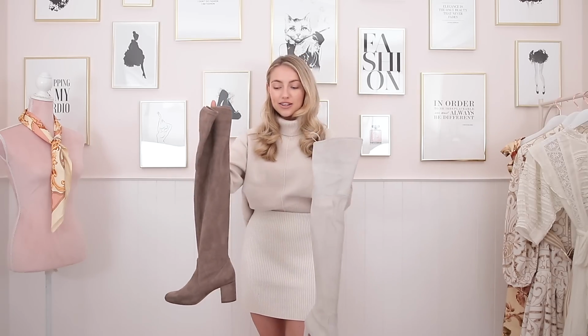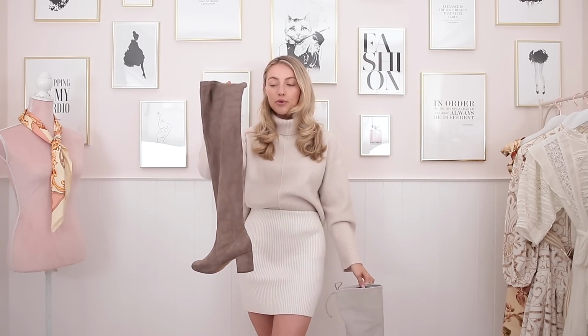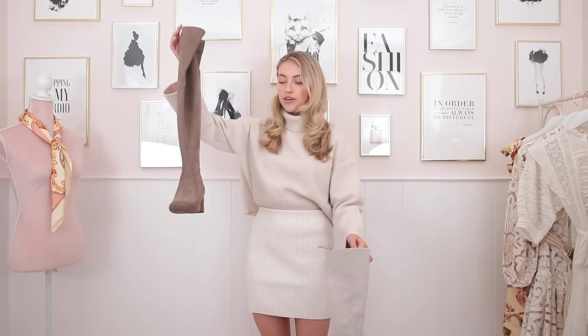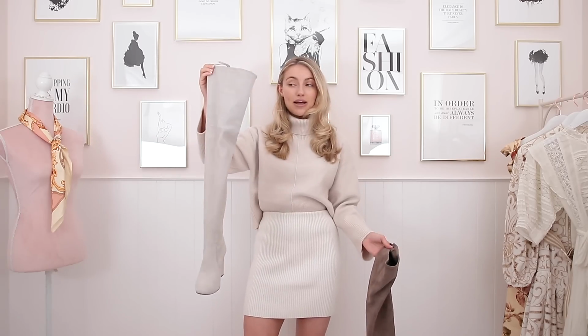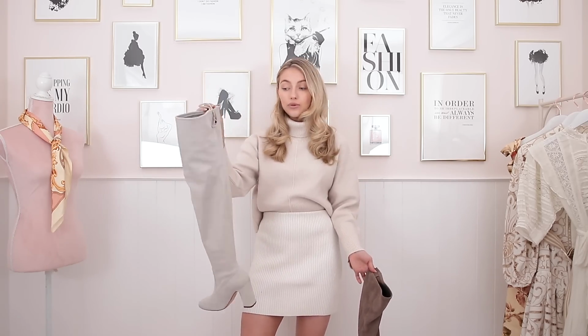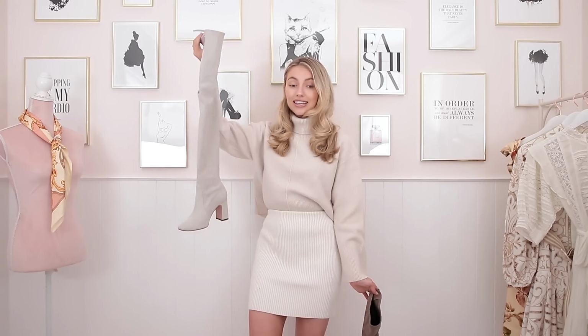Honestly, with my grey over the knee boots, I can't even. I'm gonna have to get them. I actually forgot I've got two pairs of grey boots. I've got these ones, which I bought from Macy's years ago and have worn to absolute death. And I mean, they're still perfect. And then I've got these, which are my really expensive Stuart Weitzman ones that I got in the outlet in Palm Springs that are clearly incredible.